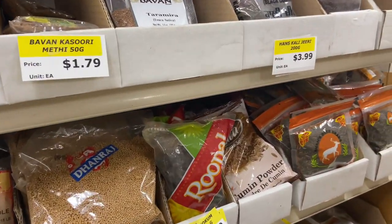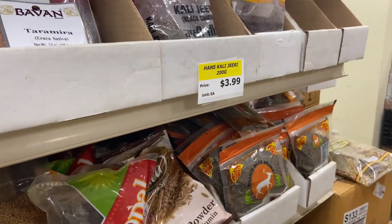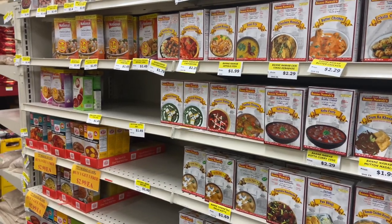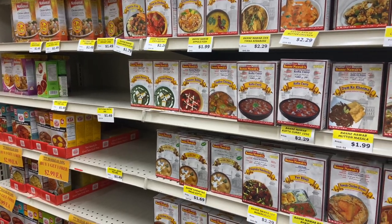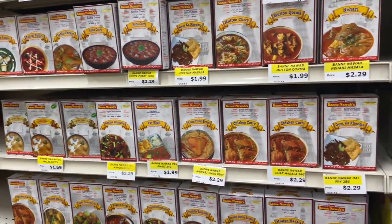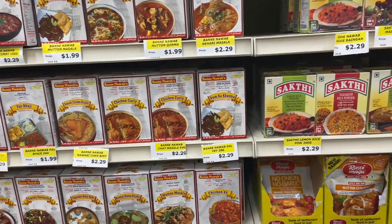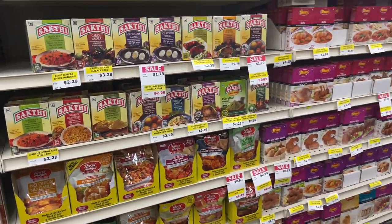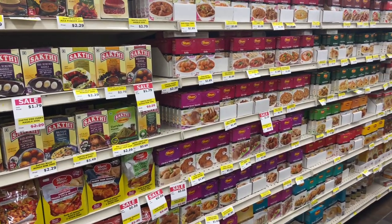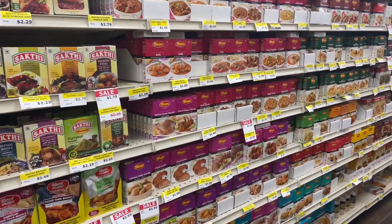So these are all the spices that I have. Maybe you just need to search for the recipe to be able to check which spice you need, because there's like a million kinds of spices in this aisle. Like the whole aisle are all spices for a specific recipe.